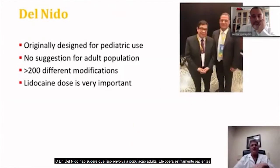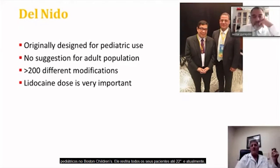So Dr. Del Nido does not suggest that any of this be involved for the adult population. Remember, he's operating strictly on pediatrics at Boston Children's. He cools all his patients to 22 degrees. And to date, in our publications, we've written that there's greater than 200 different modifications of this, but we're probably getting data back where we're almost up to 300 different modifications of Del Nido. So everybody has their own formula for this.